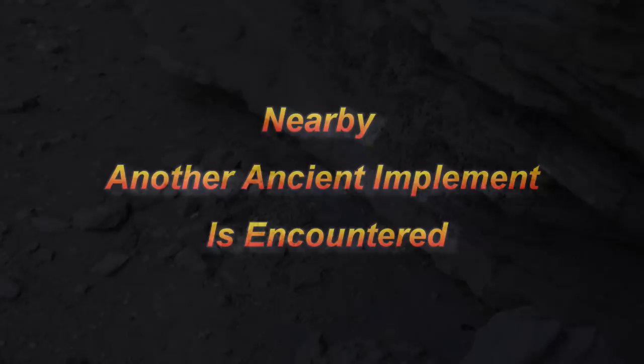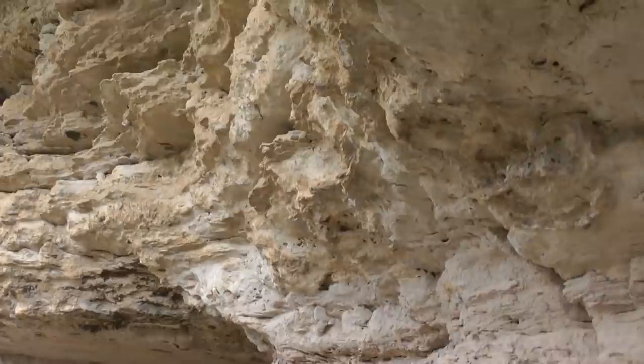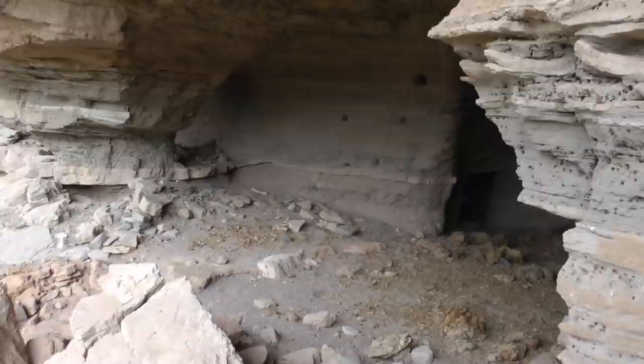Well, these structures are very old and very ancient. And of course, the soil here is not very stable. You can see over here all the breakage. Wind, weather, rain, and time has taken its toll on these structures. But I tell you what, they're still a wonder to behold.